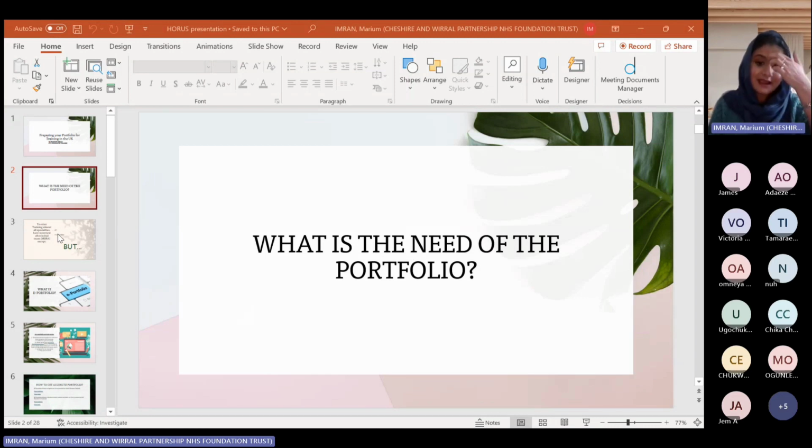The second thing is ARCP. At the end of every year you have to have an ARCP. We're going to talk about it in a bit, and that's another reason why you need a properly completed portfolio.